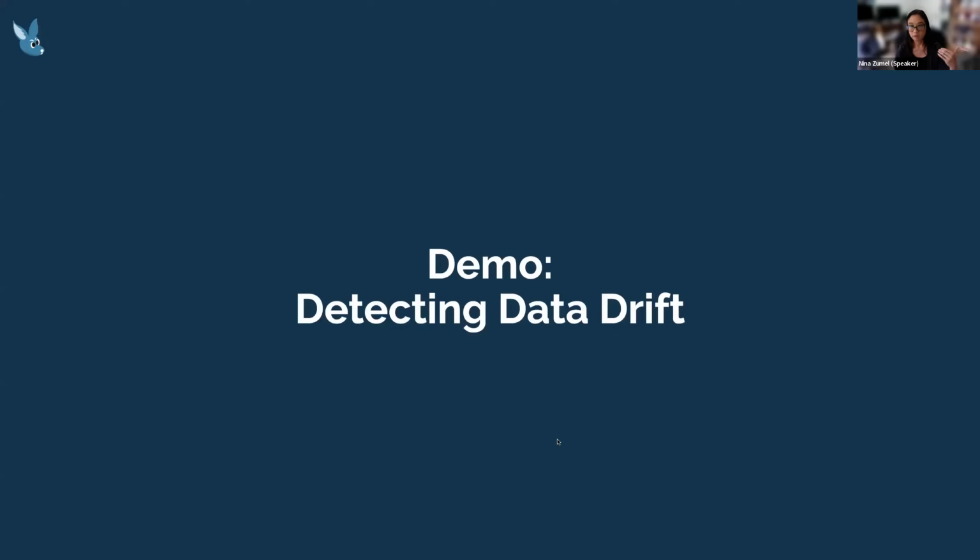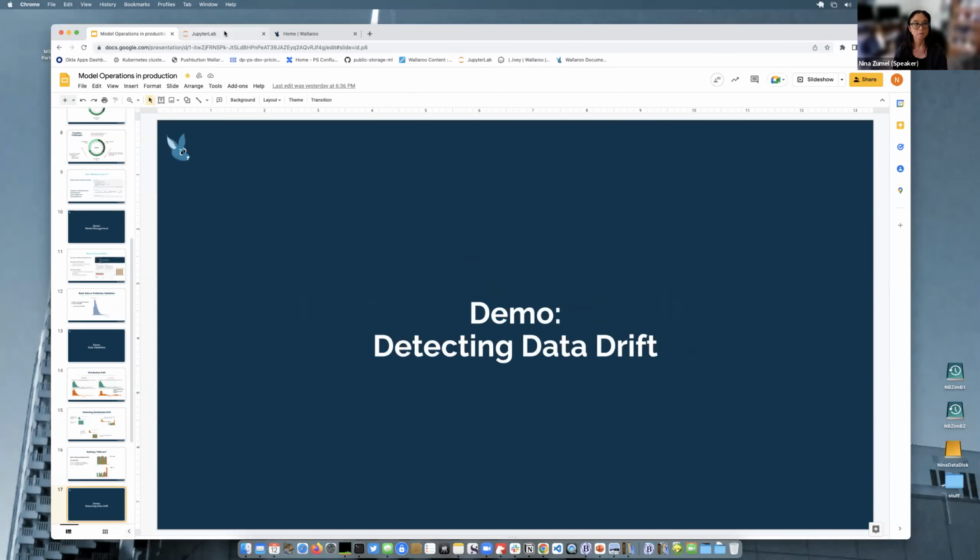So those were all kind of notional examples. Those were not results that came out of the platform. So I'm going to show you some results of how this looks in the platform and how we detect data drift running on our deployed pipelines.